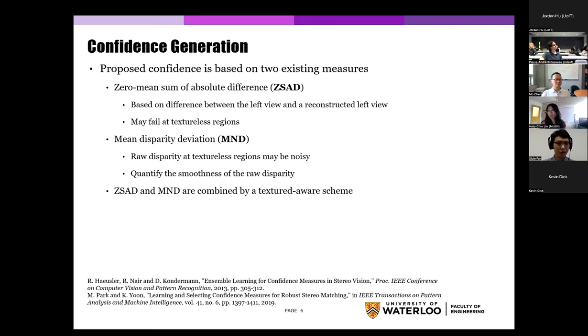In the confidence generation stage, we compute the confidence score based on two existing measures. The first one is the zero mean sum of absolute difference. The ZSAD score is based on the difference between the left stereo view and the reconstructed left stereo view. The reconstructed left stereo view is computed from the right stereo view and the raw disparity map. We found that using ZSAD only to compute the confidence scores may fail sometimes at textureless regions, and these textureless regions often contain a noisy raw disparity estimate. Therefore, we propose to use a second measure called mean disparity deviation to quantify the smoothness of the raw disparity map. After we compute the ZSAD and MND score for a raw disparity map, we combine these two scores by a texture-aware scheme such that the ZSAD score focuses more on the textured regions, while the MND score focuses more on the textureless regions.